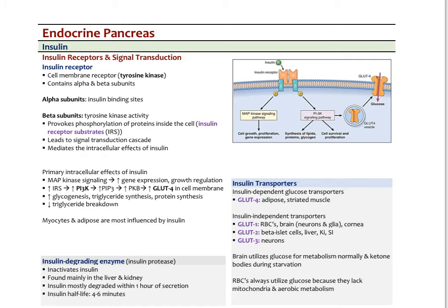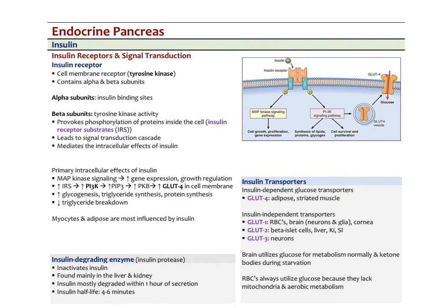So let's look at the insulin receptor now. Insulin's released, it's in the blood, and it has to interact with an insulin receptor for it to be active. That is in the cell membrane. It's a tyrosine kinase receptor. Remember, tyrosine kinases are one of our 4 major types of cell receptors, and a kinase is basically an enzyme that is going to attach a phosphate group. It's going to phosphorylate different proteins within the cell, and that's going to activate them, basically turn them on.